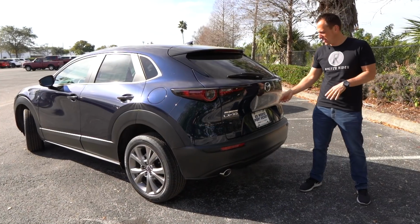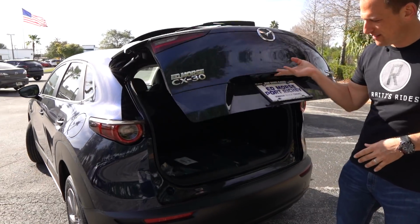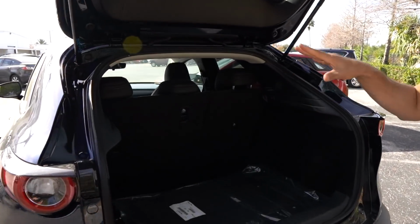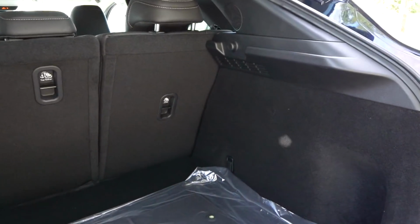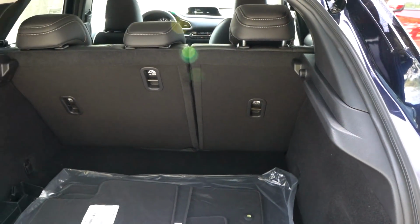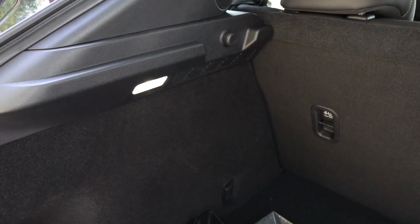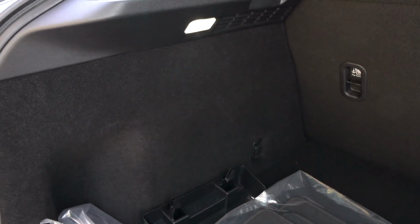All right guys, time to check out the back cargo area. You just push the button, use your muscles and lift it up. It's not heavy. There is what you're getting with the CX-30. Way more room. If you want a hard number, here's your hard number. 20.2 cubic feet of space, just like on the CX-3.